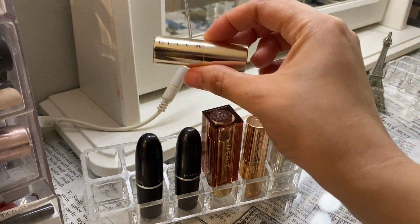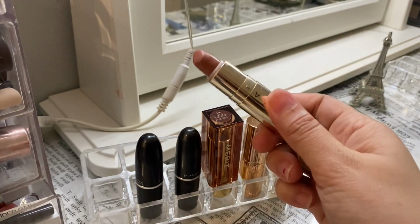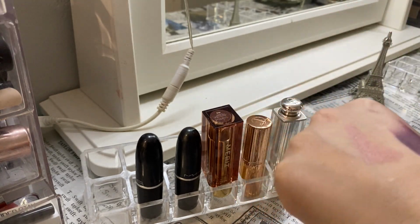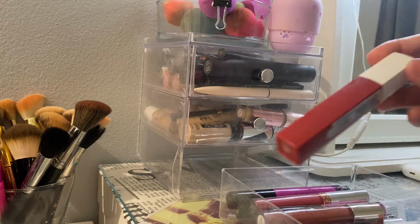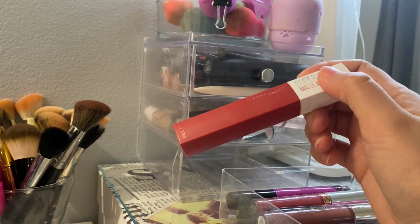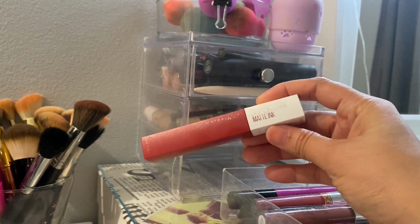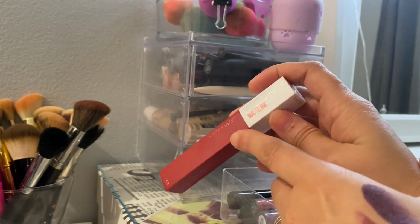Okay, this one here, it's a no-go from Becca. This is like one of those mini lipsticks, and I just feel like the lasting power is just too creamy, too glossy. I don't know. This one I don't use, so I'm gonna throw it out. This lipstick is a keeper. I mean, I know this is expired, but I literally love this lipstick so much. It is absolutely my favorite matte red lipstick. It stays on all day. I've talked about this so many times in my videos, so I am gonna keep this one.